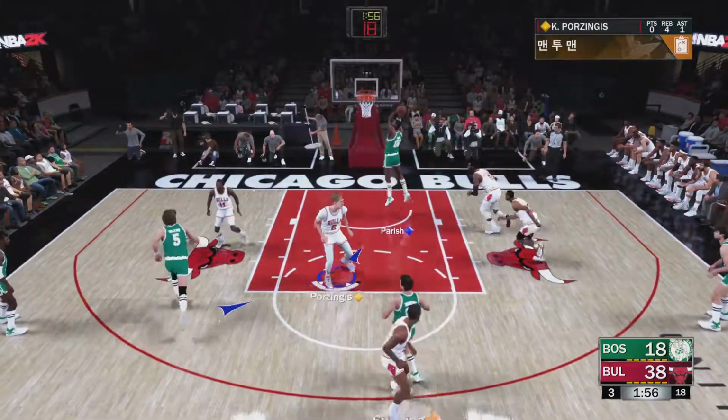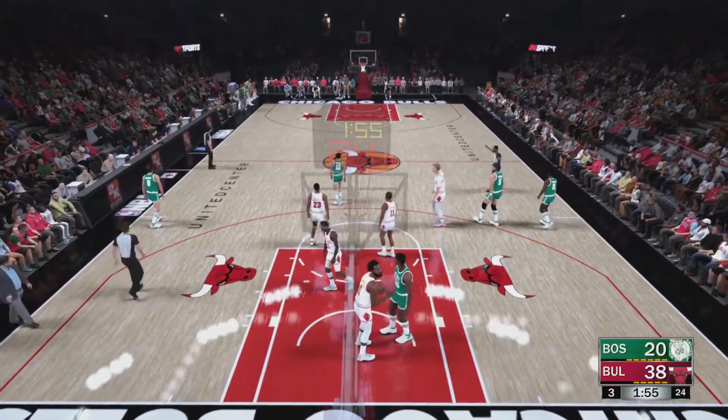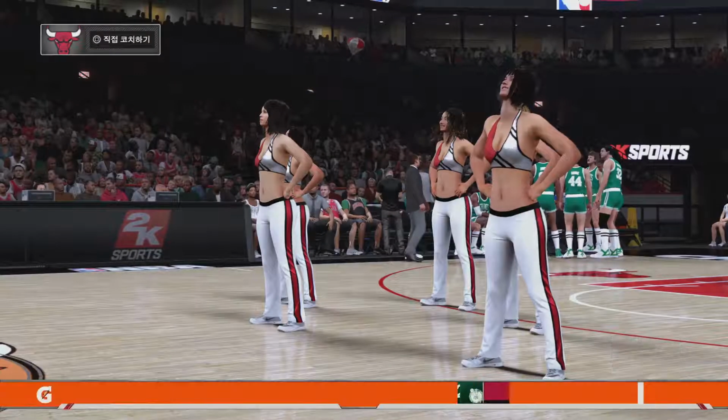The feed now to Parrish. And it's Parrish finishing it off. Ooh, he put a little extra on that one. He does. He doesn't usually finish soft either. Obviously, he can when necessary, but not that time.